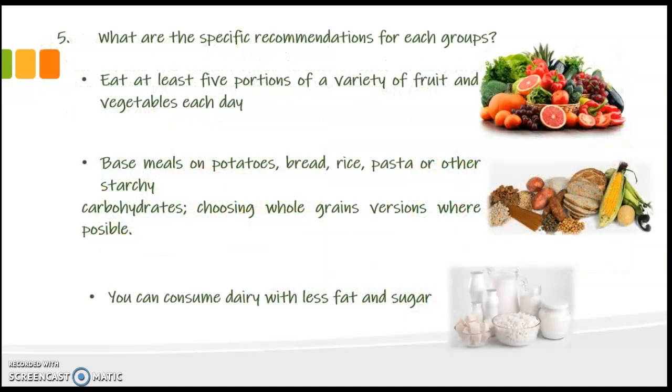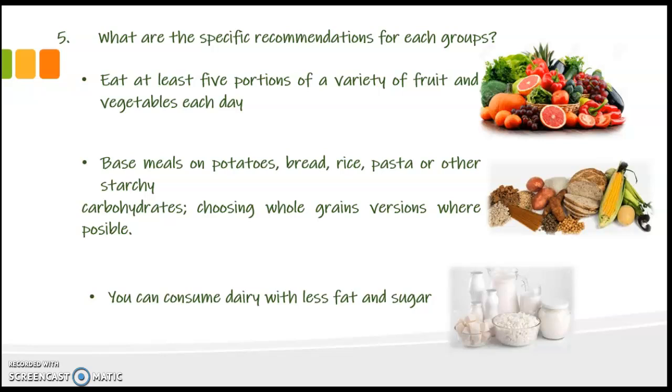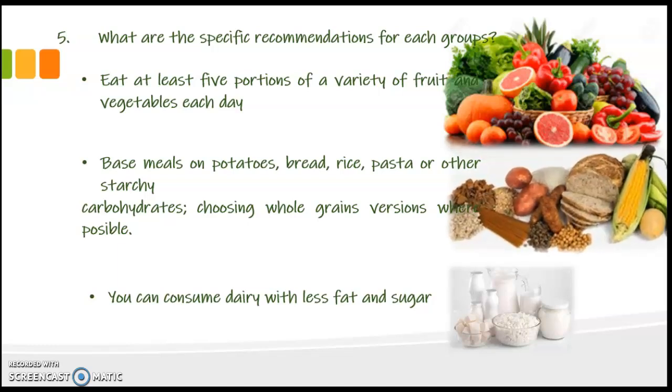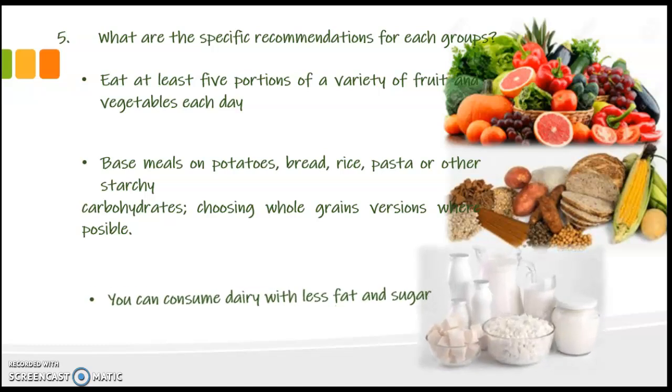What are the specific recommendations for each group? Eat at least 5 portions of fruit and vegetables each day. Base meals on potatoes, bread, rice, pasta, or other starchy carbohydrates, choosing whole grain versions where possible. You can consume dairy with less fat and sugar.